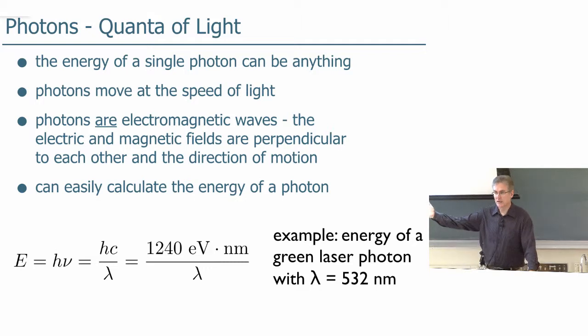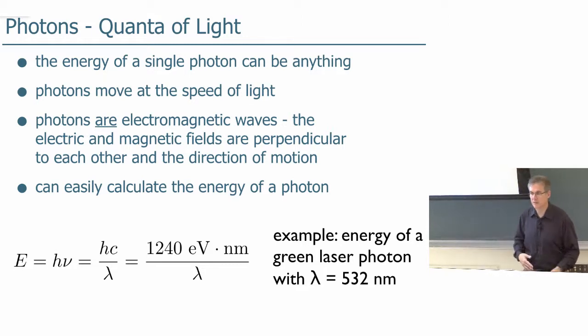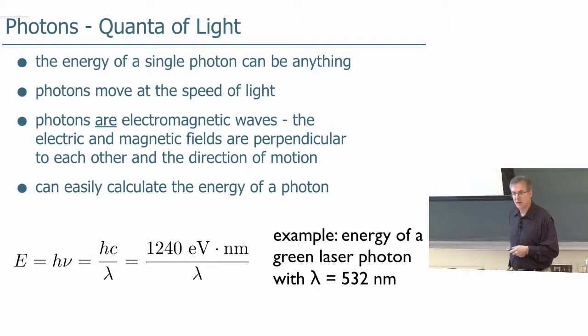So the energy of a single photon can be anything in Planck's theory, because the frequency can be anything, the wavelength can be anything, so h times that can be anything. And photons presumably move at the speed of light. And there's no reason not to think of them as being electromagnetic waves. In other words, the thing that I drew on the previous slide was indicating the value of the electric field, let's say, at that point in space and in time. So they really are electromagnetic waves. It's just that they're localized in space and have some sort of approximate wavelength. And they carry a certain amount of energy.